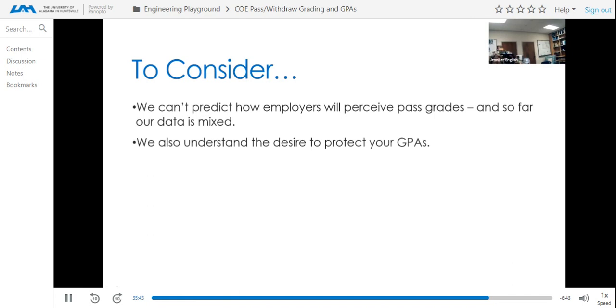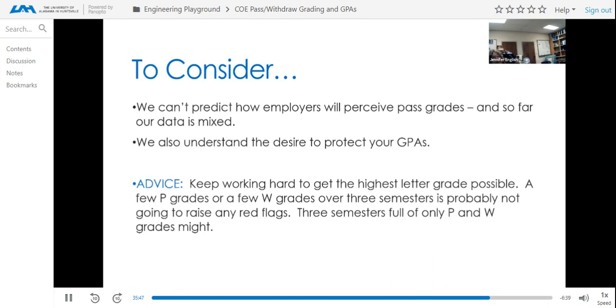So we understand your desire to protect your GPA. We get it. Our advice is to keep working as hard as you can to get the highest letter grade possible. Don't say, well, I might get a B, I'm just gonna pass, I'm not gonna worry about it much more this semester. I would keep trying to get the highest grade that you can. A few P grades here and there, a few W grades here and there over the next 3 semesters is probably not going to be a big deal, but we can't predict that either.